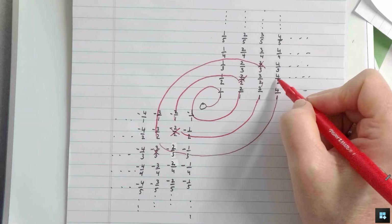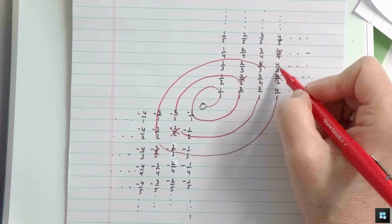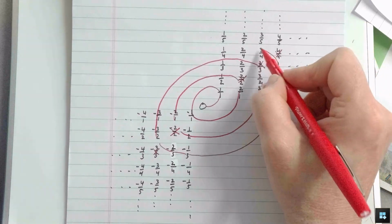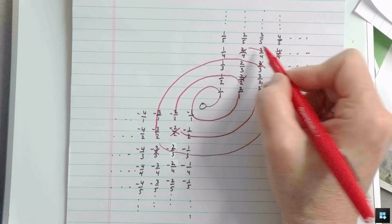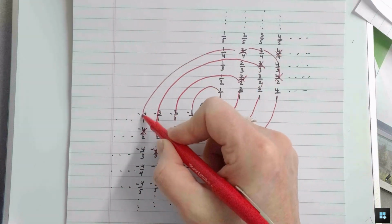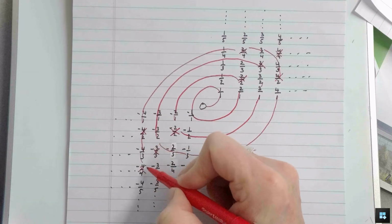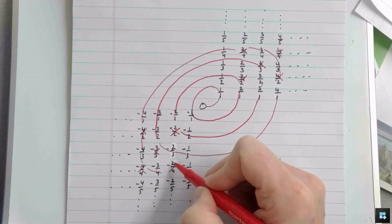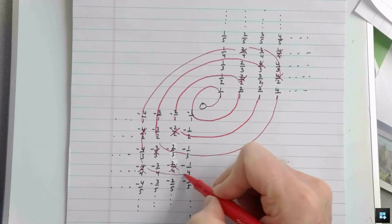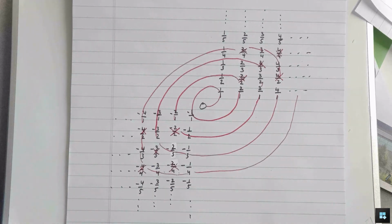So 4 over 2, that's the same as 2. 4 over 4, that's the same as 1. 2 over 4, that's a duplicate. So now I have a way to list these without missing any.